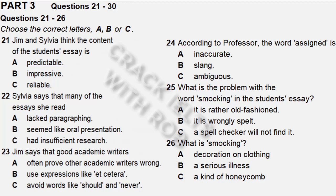Come in, Sylvia. Come in, Jim. How are you? A bit tired, actually. I read 75 of the essays about smoking over the weekend. And you, Jim? I'm fine. I've read 20 so far.